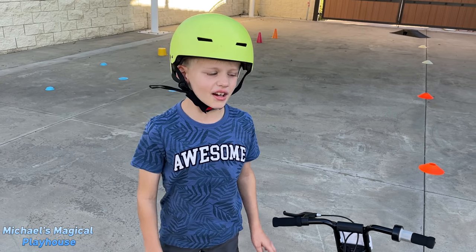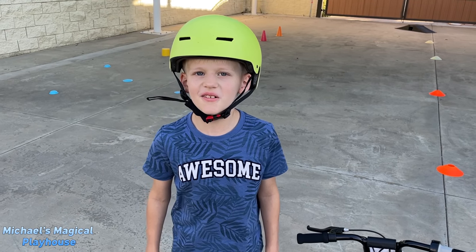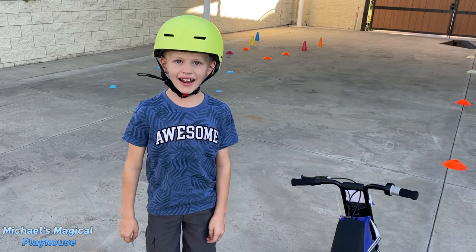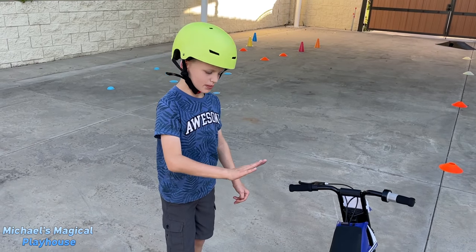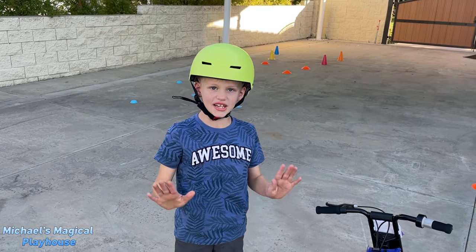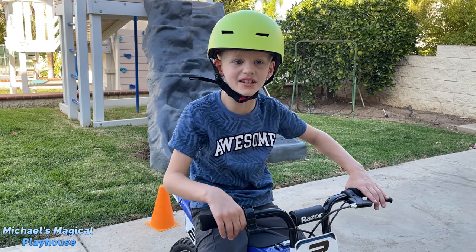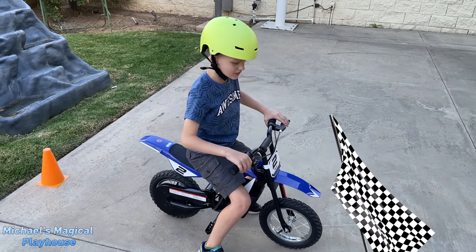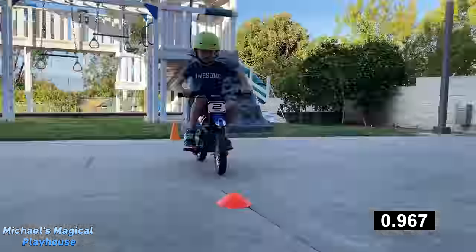First, I'm going to try it on my dirt bike, then I'm going to try it on my other vehicle I haven't showed you. I'm going to try to do this whole course and then get off my bike, put the kickstand up, and hit the top of the cone within 15 seconds. Another cool thing about this bike is it goes 14 miles an hour. Are you ready? Yeah. On your mark, get set, go. And he's off.